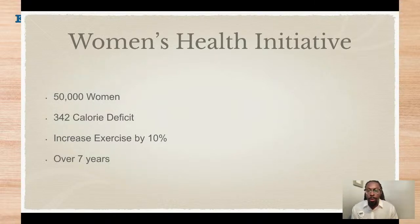There's a study called Women's Health Initiative where 50,000 women went on a 342-calorie diet deficit on average, and they increased exercise by 10%.